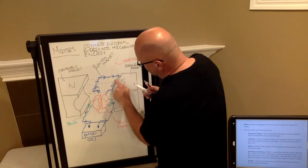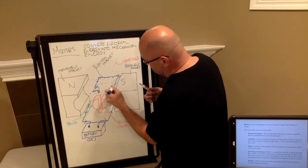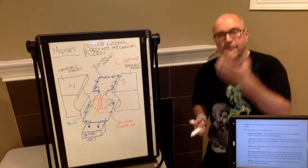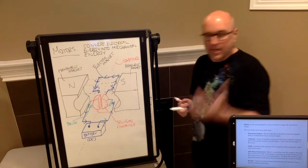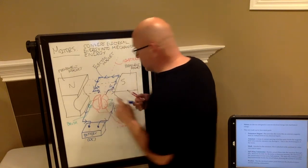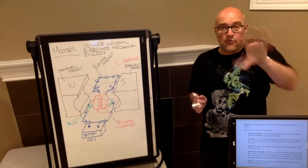So guess what happens again to the direction of my current? My current will now change direction again. It will go back to the way it was before the first turn. And because I flipped the current, I've alternated my current in there, again, my polarity will flip back to north and south, which is going to cause that electromagnet to flip a half turn once again. And I just repeat that over and over and over again.